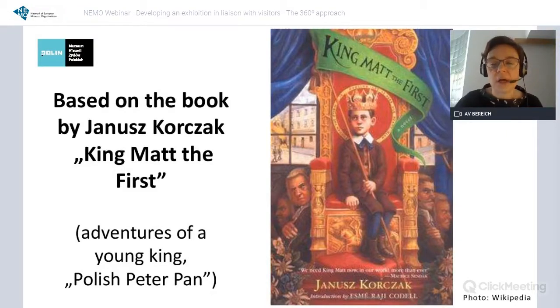The whole concept was based on a book written by a pedagogue famous in Poland, Janusz Korczak. The book is called King Matt the First, and it is a little bit like a Polish Peter Pan. This book tells about the adventures of a young king. It is very well known in Poland and probably in many other countries, especially in Eastern Europe.